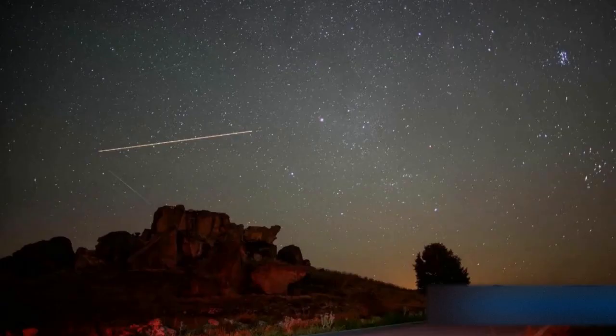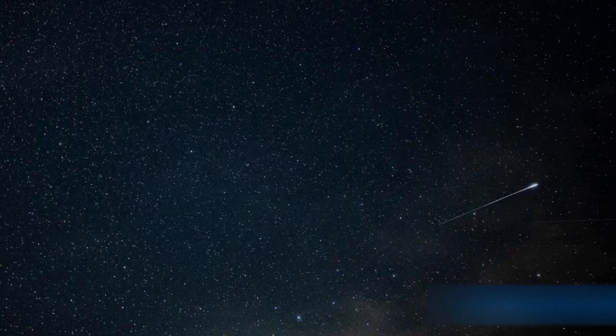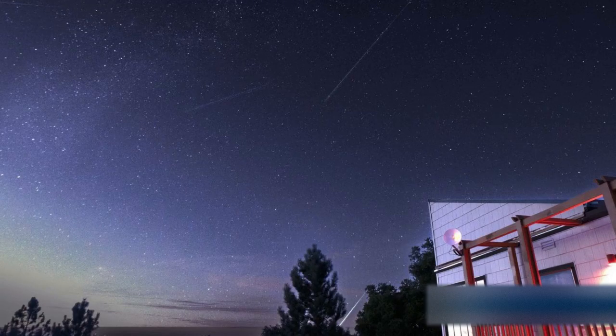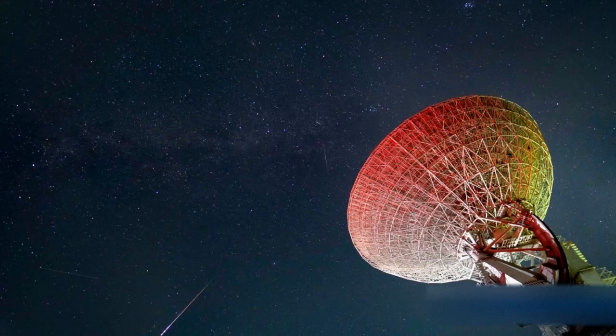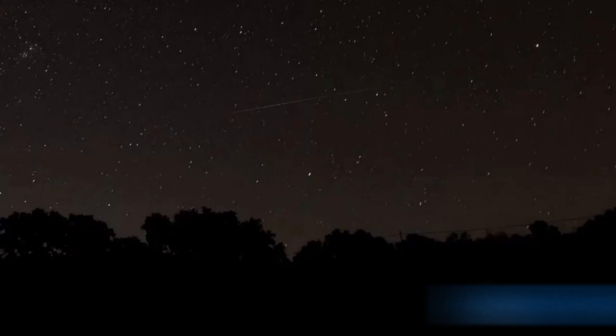It is named after its discoverers Lewis Swift and Horace Tuttle, who independently observed it in 1862. It is also known as Comet 109P/Swift-Tuttle or simply Comet Swift-Tuttle. Comet Swift-Tuttle is one of the largest comets in our solar system, with a nucleus estimated to be about 16 miles, 26 kilometers, across. This is almost twice the size of the object that is believed to have caused the extinction of dinosaurs 65 million years ago.